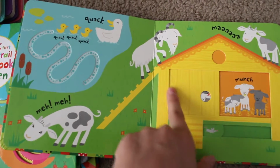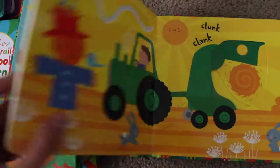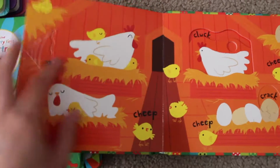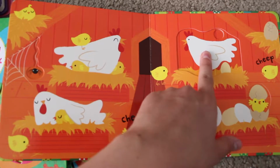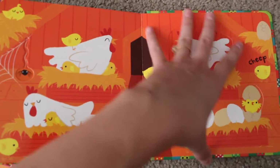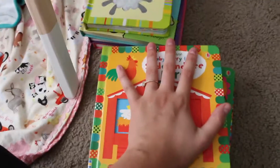I love seeing these different little goats, the tractor. I love this one that shows the hen stand up and there's the little egg underneath, and then this little guy hatches. So cute. So that's another one. So those are all of the baby, early toddler touchy-feely, hands-on books.